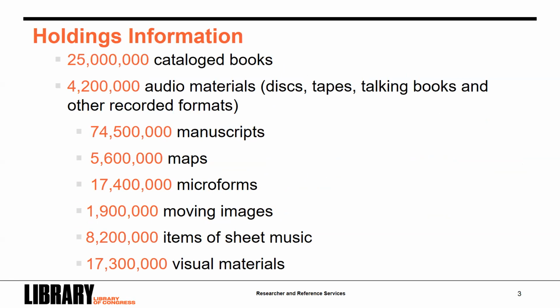Next, I will be giving you a sample of the vastness of the library's holdings. We have over 25 million cataloged books, 4 million audio materials, disc, tapes, talking books, and other recorded formats, 74.5 million manuscripts, 5.6 million maps, 17.4 million microforms, 1.9 million moving images, 8.2 million items of sheet music, 17.3 million visual materials, and more than 470 languages are represented in the library's global collections.